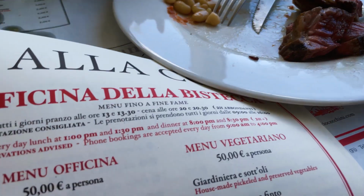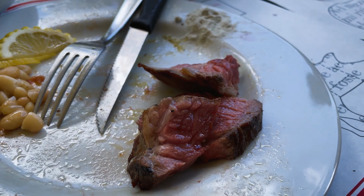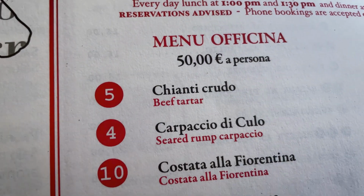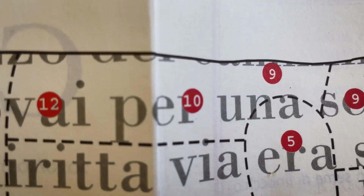So this is the costata alla Fiorentina. This is the ribeye, and it is number 10. Where's number 10? Okay, in the middle back right there.